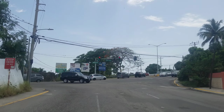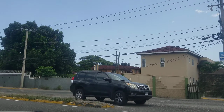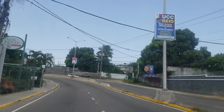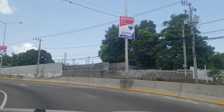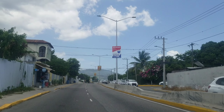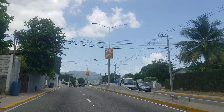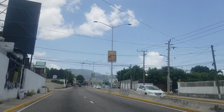Alright, we're now turning left onto Barbican Road. Barbican Road was recently renovated. And you notice it has the white line, but at this section the white line has faded. This road isn't 2-3 years old yet. And up here you have the white line again. I don't know, it's a serious problem that the majority of the roads in Jamaica has.